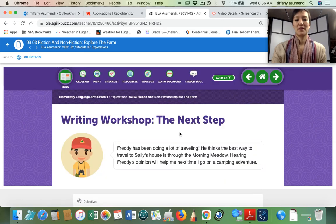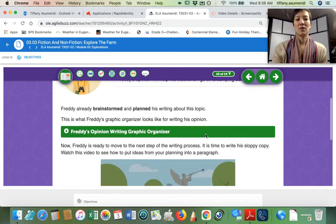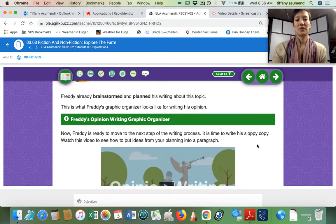Writing workshop, the next step. Freddie has been doing a lot of traveling. He thinks the best way to travel to Sally's house is through the morning meadow. Hearing Freddie's opinion will help me next time I go on a camping adventure. Freddie already brainstormed and planned his writing about this topic.